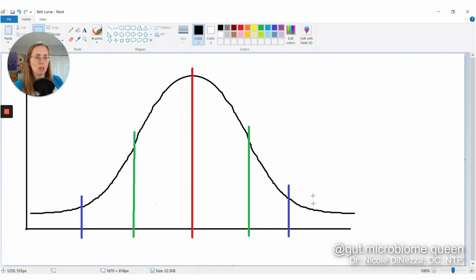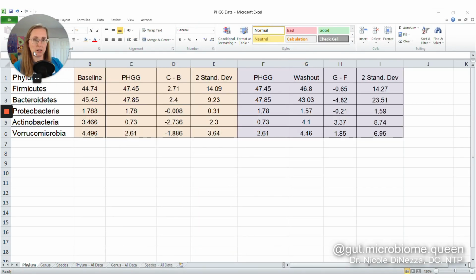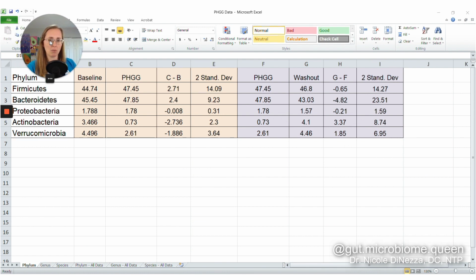Then down here, the blue lines on either side are 2 standard deviations away from the mean, and that is what I'm choosing to determine what is clinically relevant. If the numbers change so much that they fall outside of that 2 standard deviation zone, I'm paying attention to it and saying, hey, that's worthy of us paying attention to and talking about. So that's a quick once-over of the math. But let's come over here.